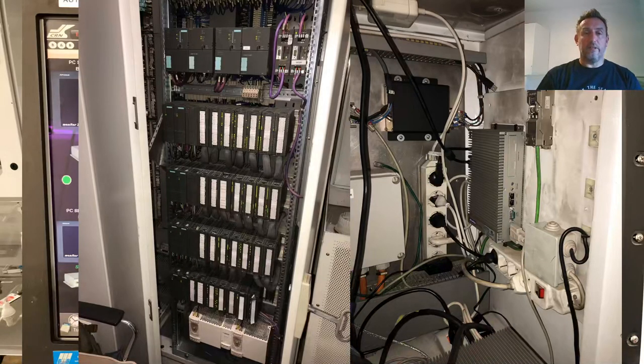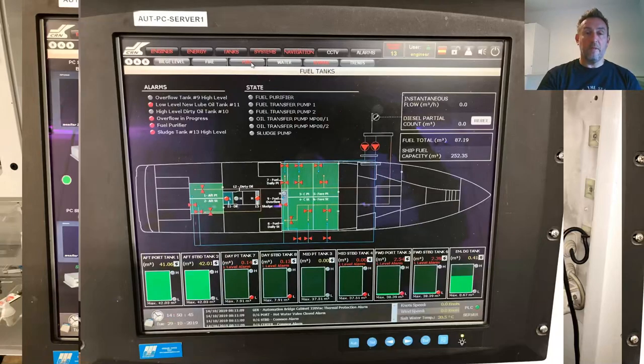This, for example, is one of the racks where the complete PLC system is. So this is a full rack of Siemens PLCs with all the subunits of that. And here you see some fuel tanks and how much fuel is in which tank, and also you can access all the valves for the fuel tanks so that you can pump fuel from one tank to another one to balance the ship with that.